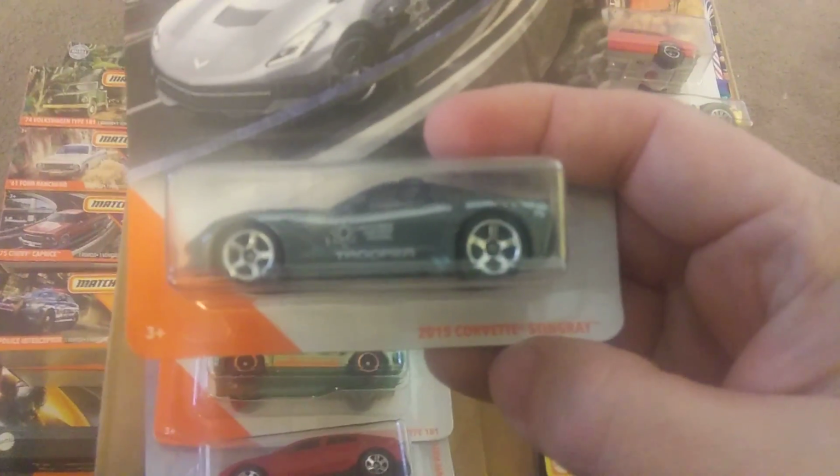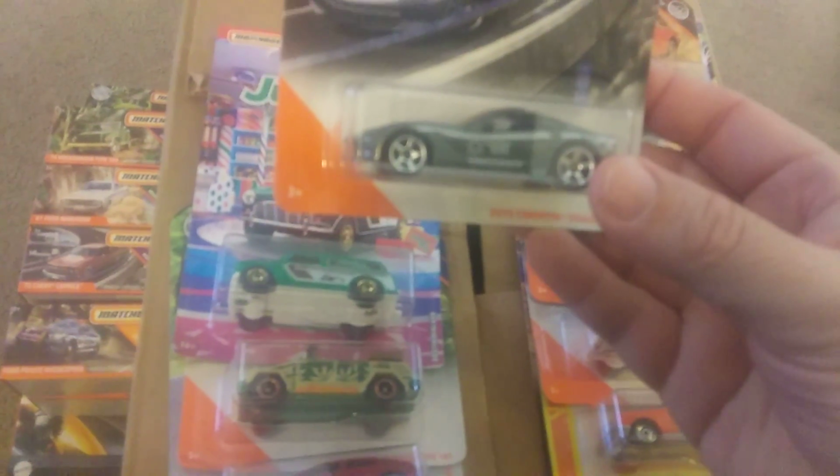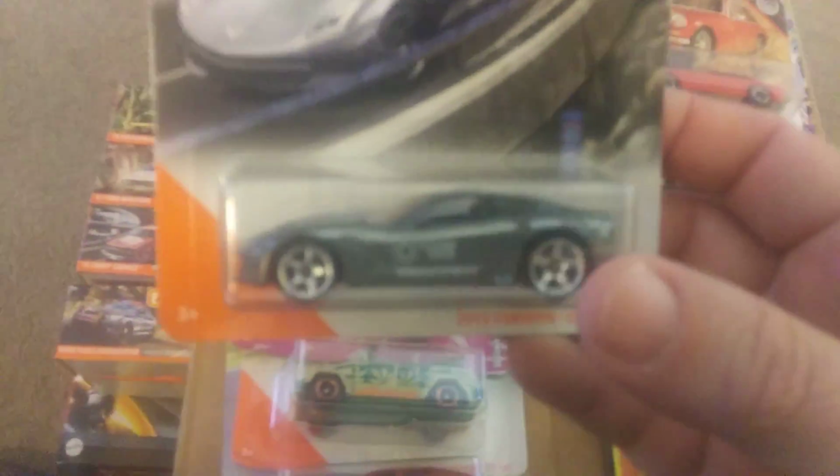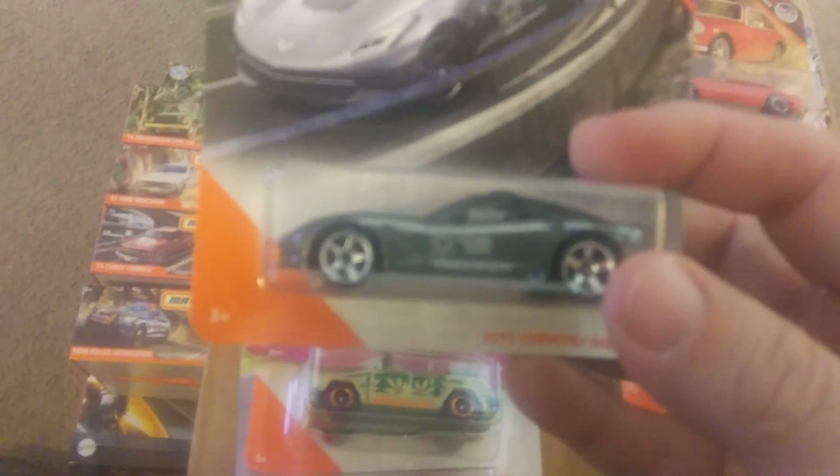Okay, we got the 2015 Corvette Stingray in the state trooper livery. Pretty nice. Like I said, I love cop cars, so I always grab them.